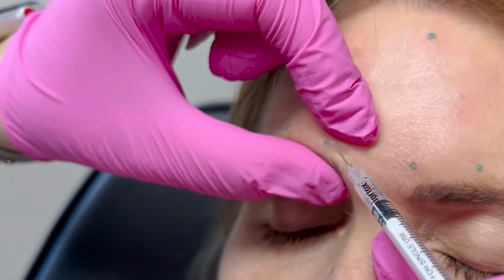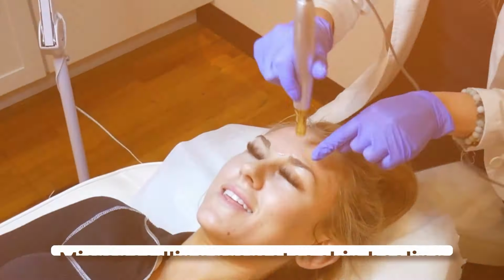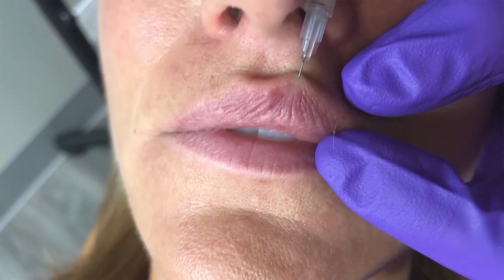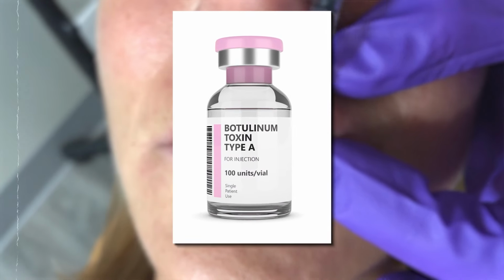In conclusion, while both Botox and microneedling serve as potent allies against skin aging, their approach and benefits vary. Microneedling promotes skin healing by triggering collagen production, targeting issues like hyperpigmentation and scars. In contrast, Botox leverages botulinum toxin injections to inhibit muscle movement, achieving skin tightening.